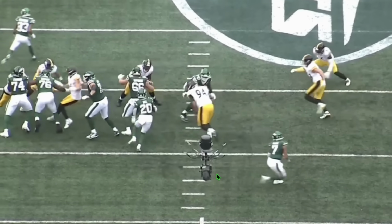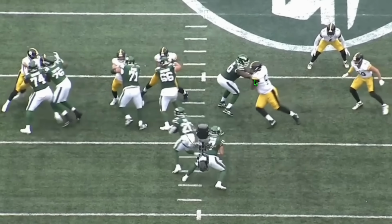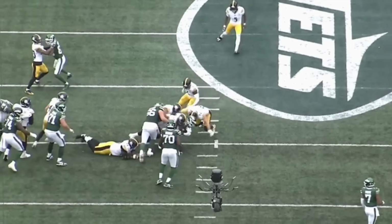You can see number 70, right? The way he's blocking and playing it, see how he's working upfield a little bit? He's saying, listen, I don't think you're a good enough athlete, dude. I don't think there's anyone that's good enough athlete that can come around like that. Yahyah Black proves him wrong.